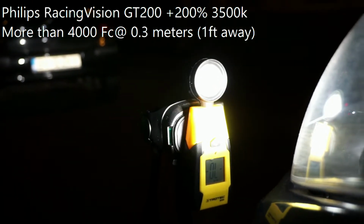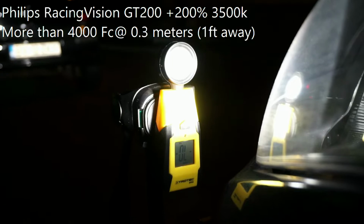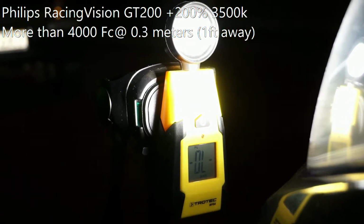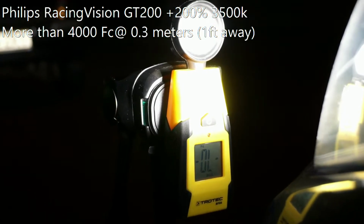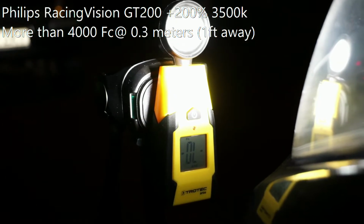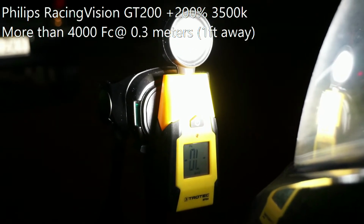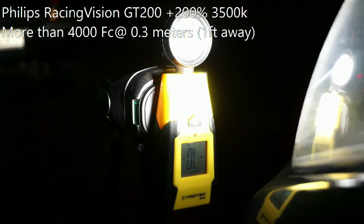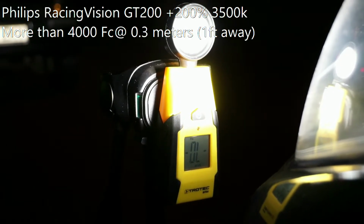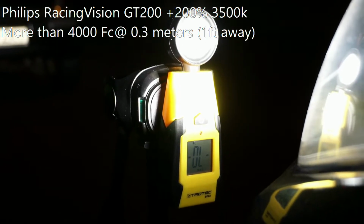So the RacingVision are so powerful, they go beyond the 4000 foot candela max reading of this light meter. I'm so sorry, but I am unable to bring you the exact measurement. All I can tell you is that for sure they are way more powerful than Philips X-tremeVision.